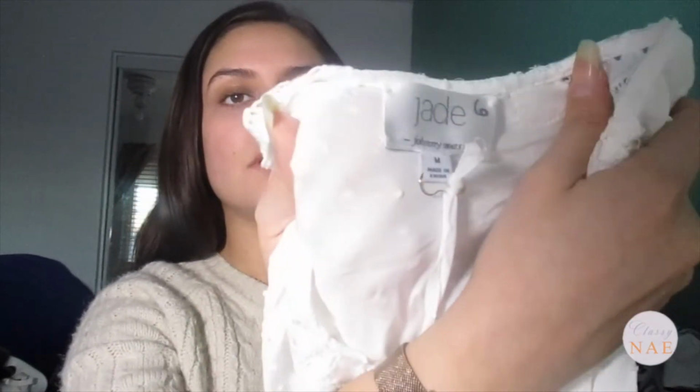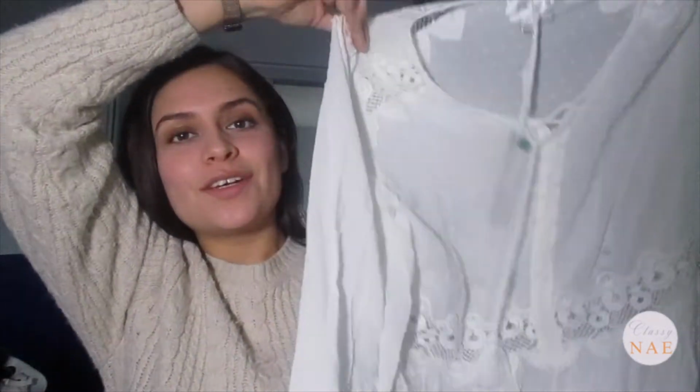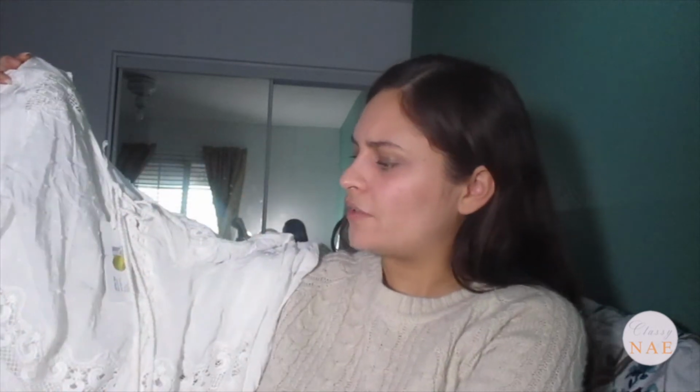It says it's Jade, Johnny Was, size medium. New with tags, and it says it was originally $225. Wow, Johnny Was is a pretty expensive brand, I'd say, and rightly so because it's honestly so beautiful. Usually they have lots of color and design and embroidery, just beautiful. And this is all white, but it's still gorgeous.